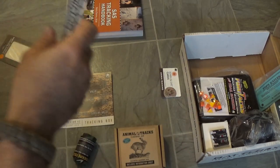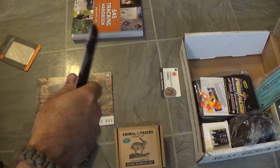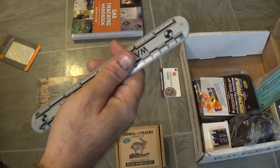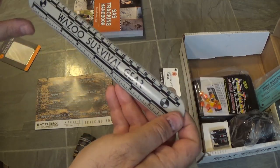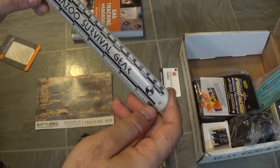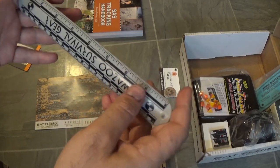I had to stop the camera for a minute. I just got a slap bracelet in Battlbox. Granted, when it's in its kind of hard form, you make the dirty jokes. I got nothing right now. It's a ruler, that's cool, but could they have given me anything less cheesy than a freaking slap bracelet?